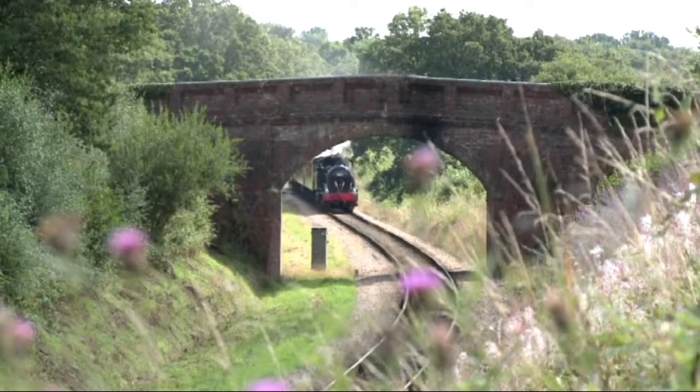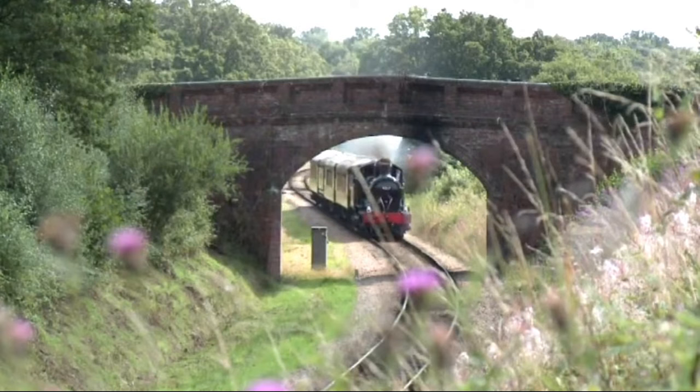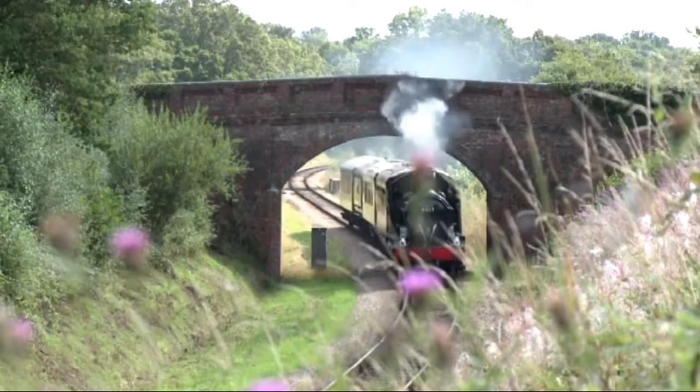The Earl of Berkeley has in the past spent time with the Great Western Society at Didcot, and in 2009 travelled to Llangollen in North Wales.